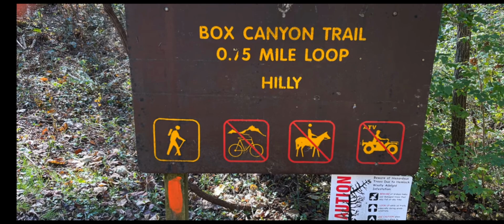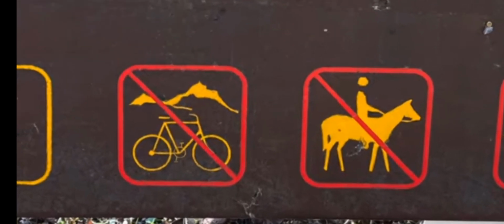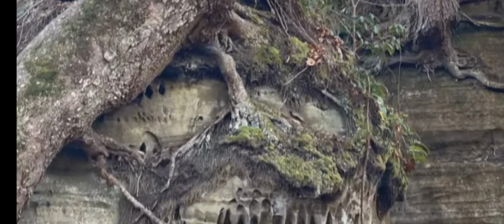Isn't that crazy? So now Box Canyon Trail, Hilly Billy. And we're hanging out. We can't ride the bikes. We can't ride the donkeys. That's not an ATV, baby. That's a Jeep. And we can walk. We can walk, and these are melted.